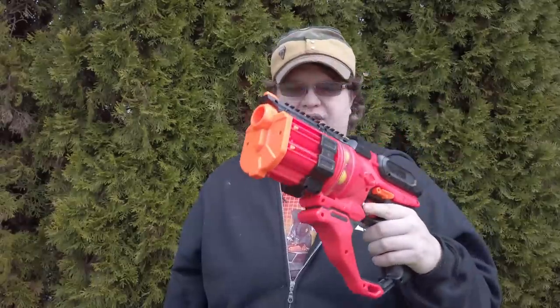Of course, I paid for this myself. This was not sent to me by Hasbro. And I think even though it's a pistol, I'm usually biased for them. I don't really like single shot Rival. I wasn't a huge fan of the Kronos or anything like that. So keep that in mind.